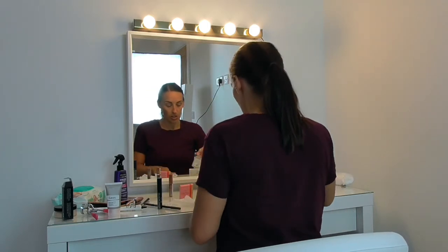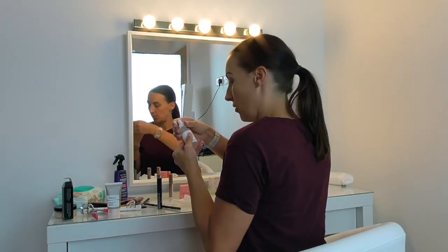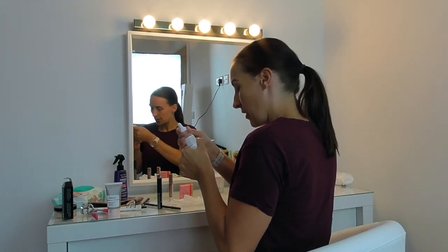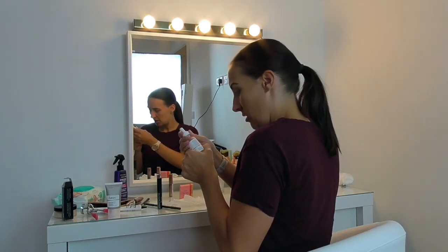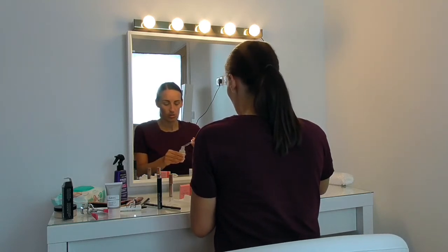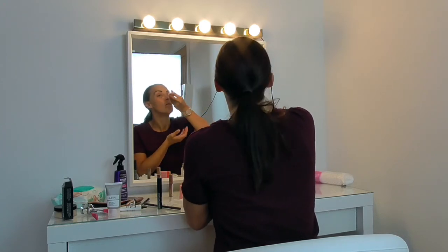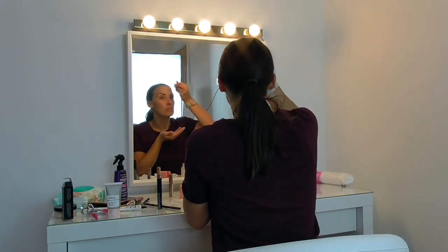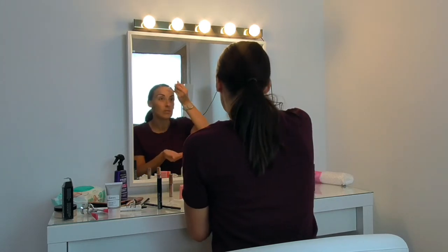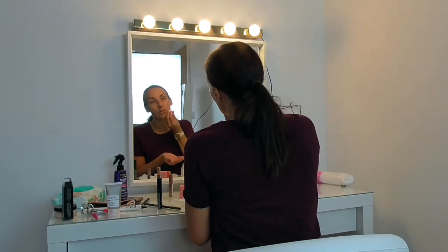So now I'm going to do my new primer, The Ordinary. So it says to do a patch test, which I've done. That's it really. So I'm just going to do a couple of drops on my skin. Some on my hands too. It's quite messy. Quite a lot on the stick.